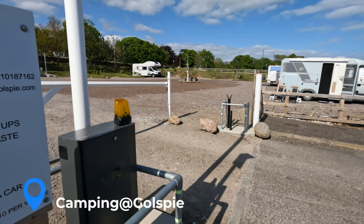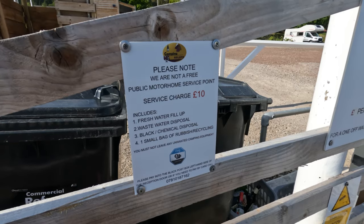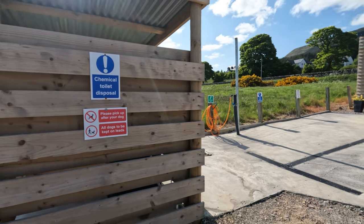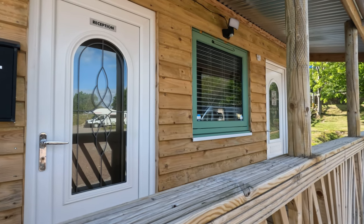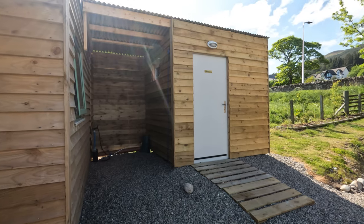Camping at Golspie is a small Aire-style motorhome stopover with electric hookup, water and waste facilities, and sits on the southern edge of Golspie village. With a secure barrier entry, all hard standing, toilets and a single shower, it's the perfect stop to explore Golspie and the surrounding area.